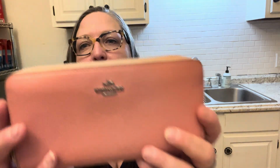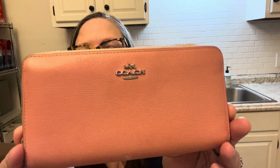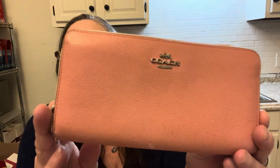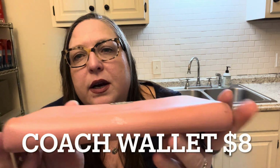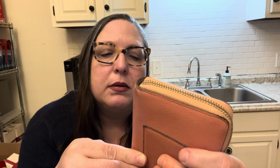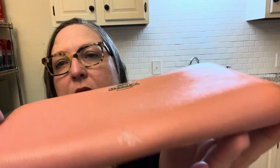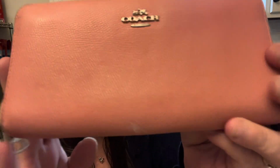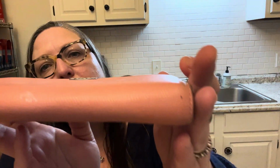The first one is a Coach piece. It does have quite a bit of wear to it. So I think that this would be a good one to, I mean, some of it may clean up. There's this white spot down here. It feels like it's something that's on the surface, so I think that will come off. But it does have some corner rubbing.